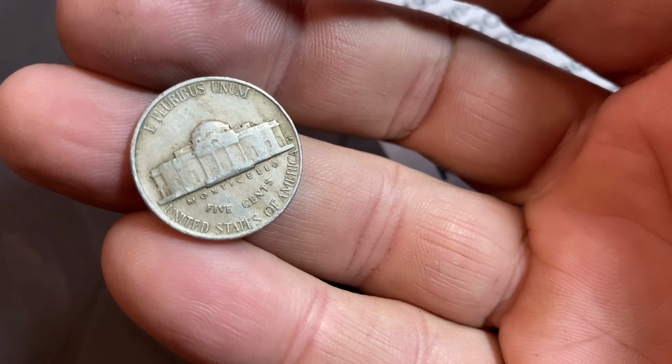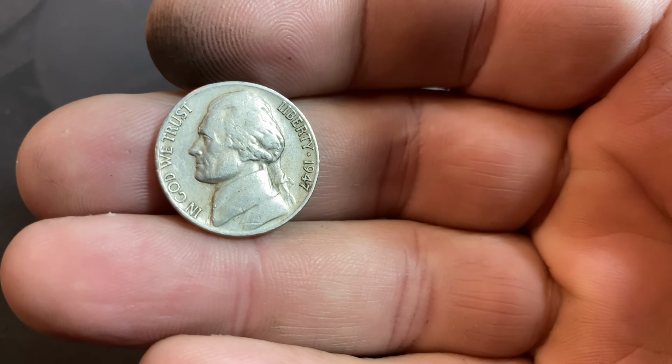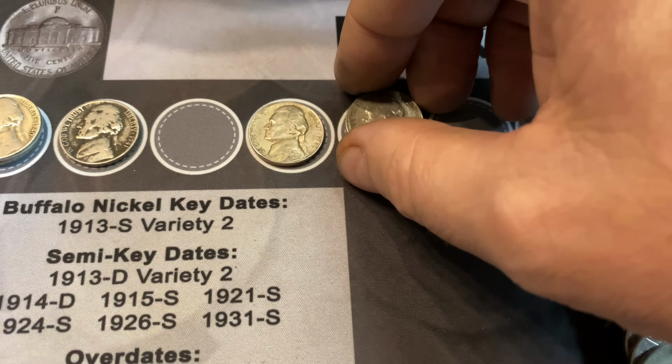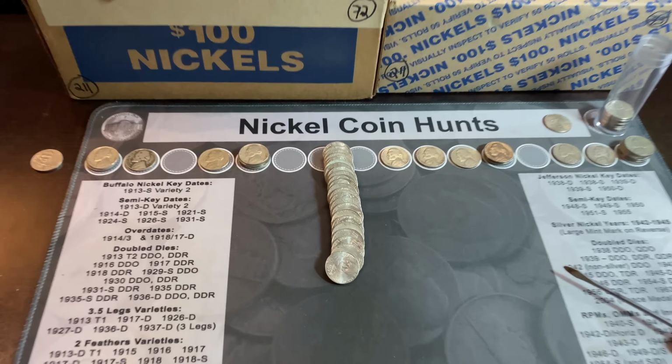And you know what? This time it has an S mint mark. 47S is not a semi-key date or a key date, but is definitely a lower minted nickel, and I will take that. We finish up this roll and we'll be back with a recap of the first box finds.